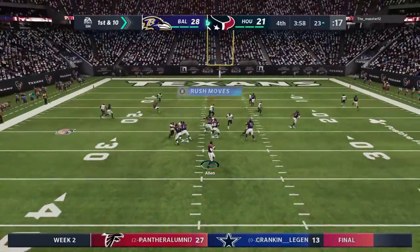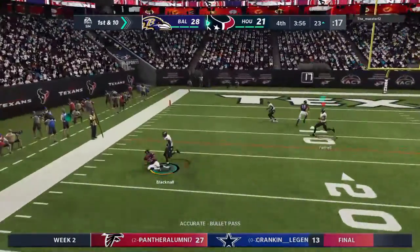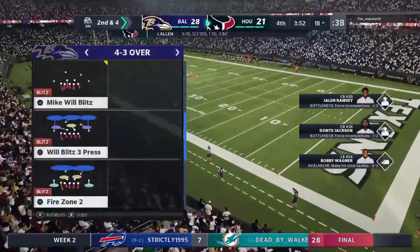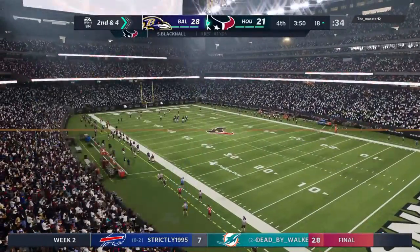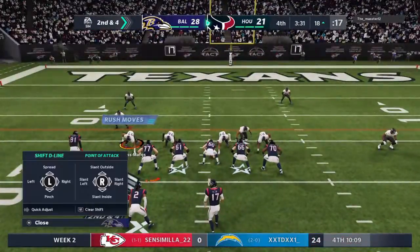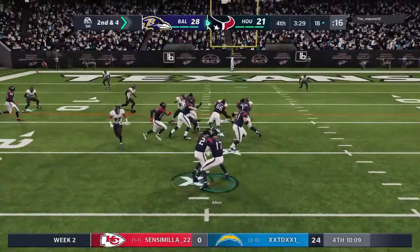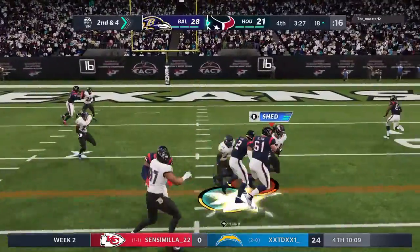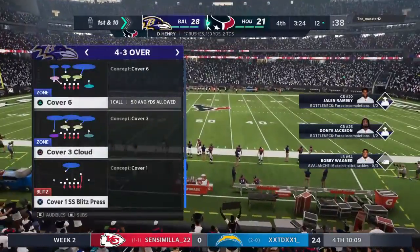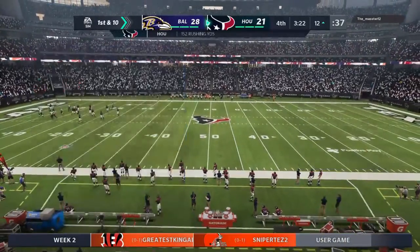Here's 1st and 10. Quick hitter here. It's complete. A gain of 6 there on first. It's a pickup of 6. 2nd and 4. Second and 4 at the Ravens' 18-yard line. Henry will get it. He's been busy today. And he'll go down here at the 12-yard line. A gain of 5, good enough for the first down.